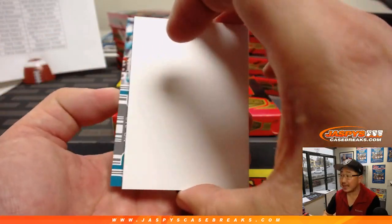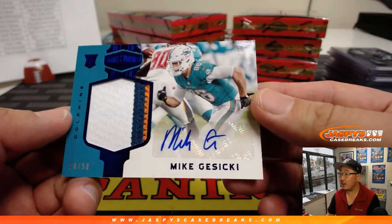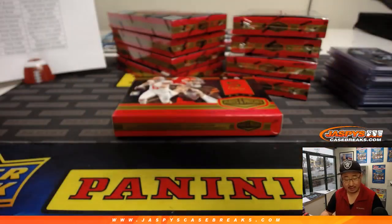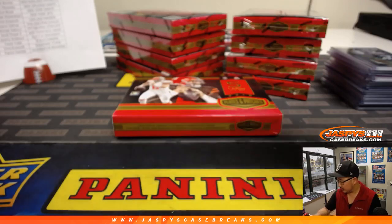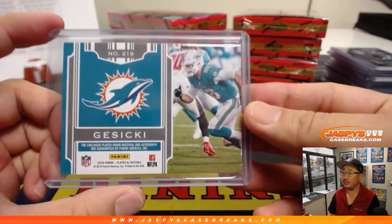And your autograph looks like Dolphins colors. It is Mike Kosicki. Three-color patch and autograph, 20 out of 50. That's going to, who's got the Dolphins in this one? Brandon Thomas with the fish. There you go.